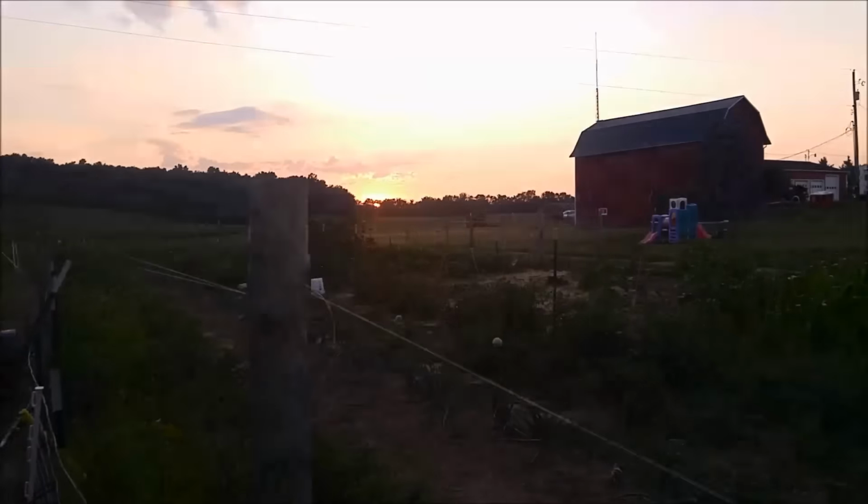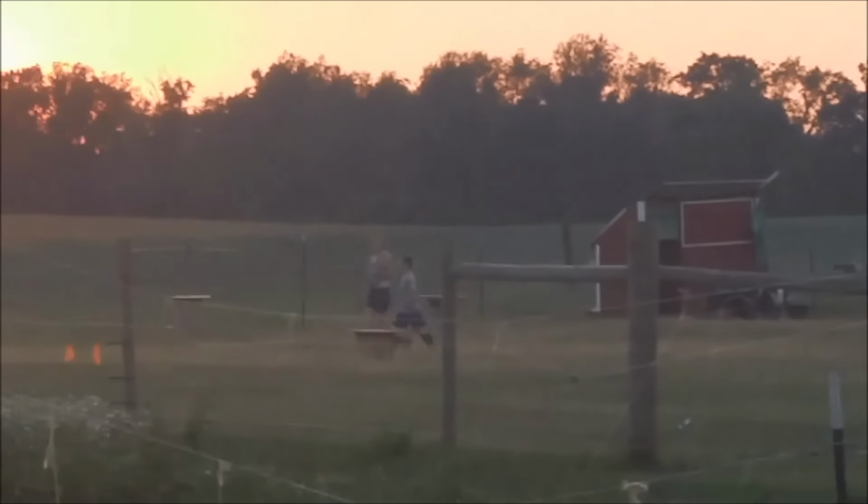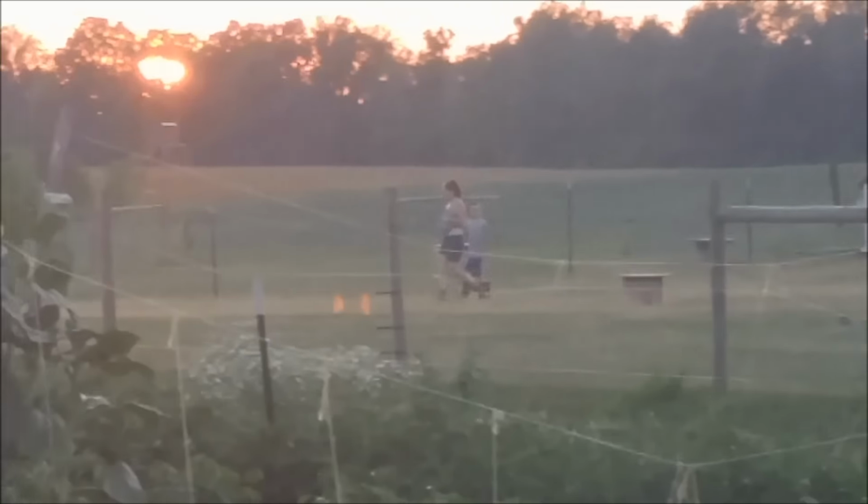Kind of another cool sight. I don't know if you can see over there, especially with this light. Jenny and TJ doing some farm chores over there, getting ready to shut down animals for the night.